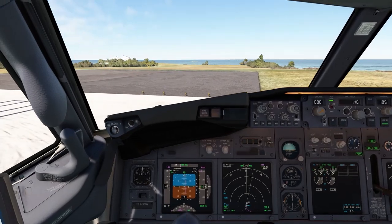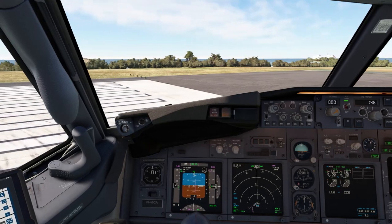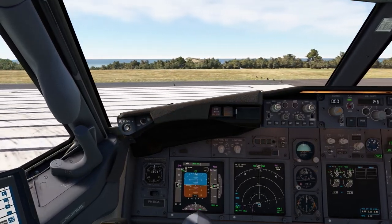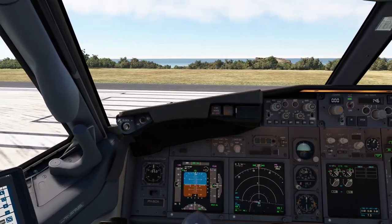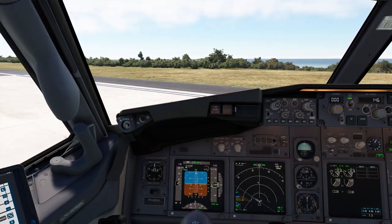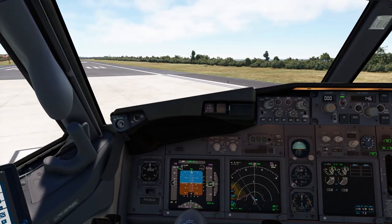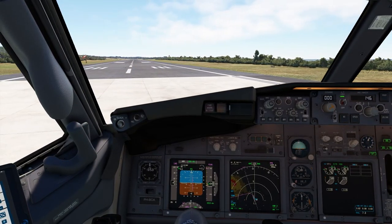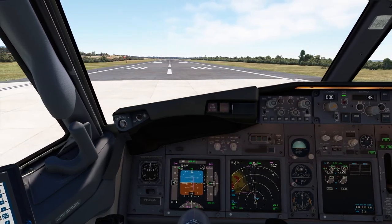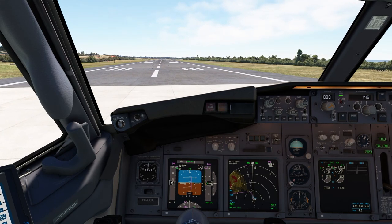I don't know why the PMDG doesn't turn very tight. Maybe that's realistic or something. The Zibo mod in X-Plane 11 used to turn on a dime. There we go. Center.